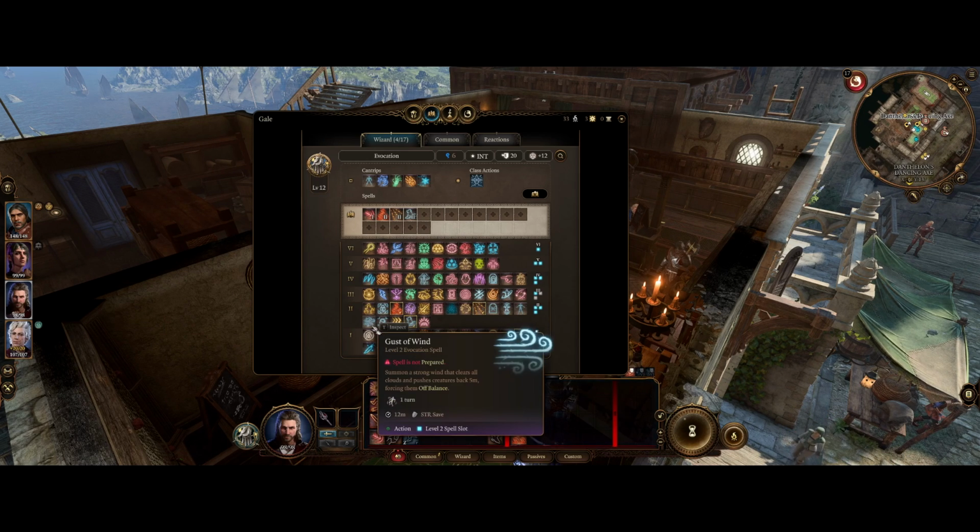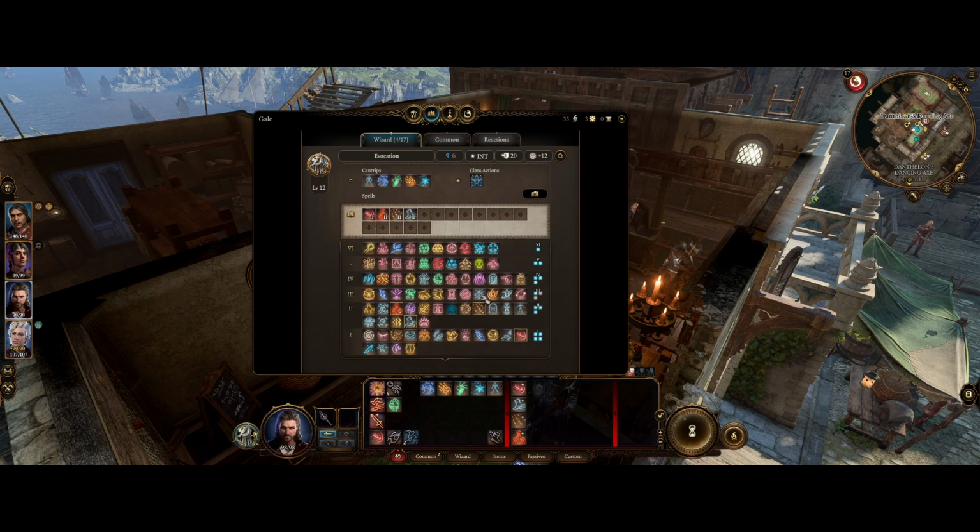I don't really care much about this. Now I could say Gust of Wind was actually pretty handy. Level 3, I only care about 3 spells: Fireball and Haste and Counterspell. Could give 2 fucks about the rest of the spells here. Actually, Lightning Bolt's pretty good too. That might be another one.